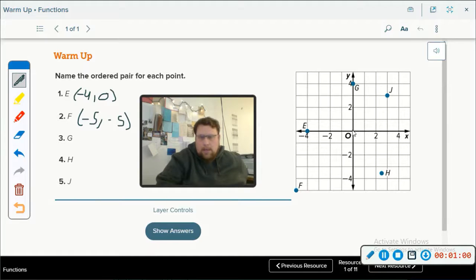G, 0 in the x, but up 4 in the y. Okay. H is going to go over 1, 2.5, and down 1, 2, 3.5. So, to the right 2.5, and down 3.5. And then for J, we're going to go to the right 3 and up 3. So that's the point 3, 3.